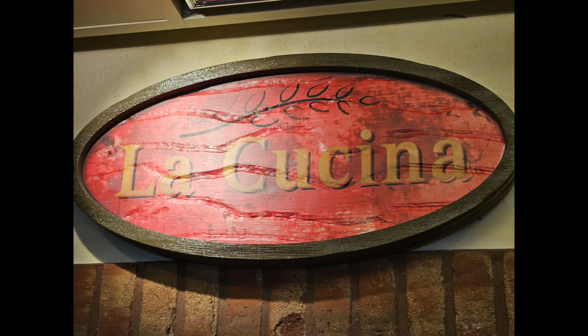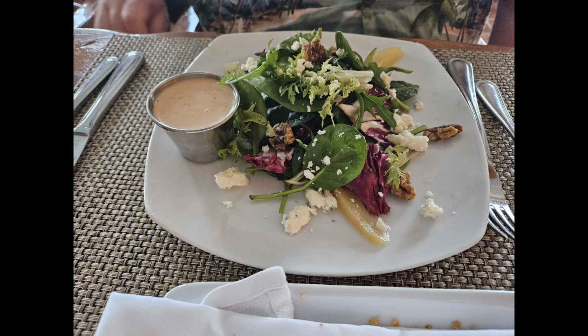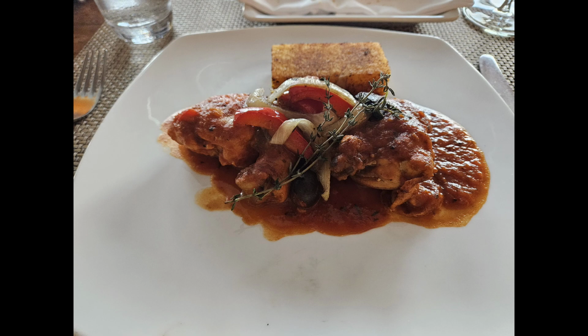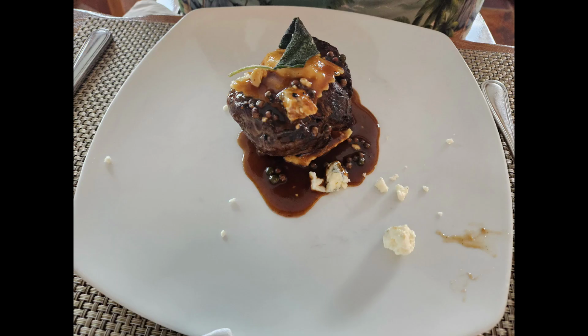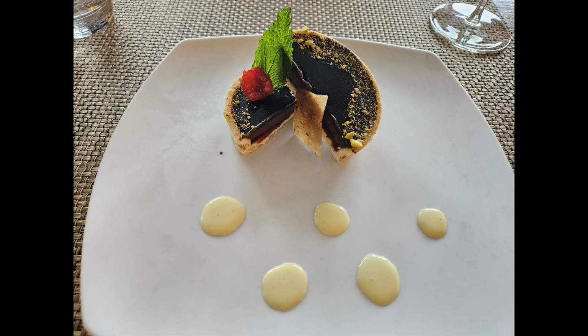La Cucina is an Italian specialty restaurant that we try next, starting with the salads. Our main course does not overfill us, which is a good thing, so we have room for dessert.